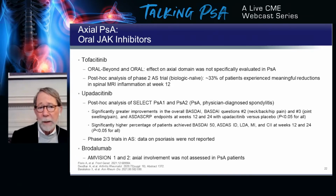We also have interesting information on ankylosing spondylitis with the JAK inhibitor class. Tofacitinib has a positive trial in AS, as does upadacitinib. We're awaiting word from the FDA about approval or not, but we're hoping for approval of these JAK inhibitors in ankylosing spondylitis. No axial PsA trial yet to speak about.